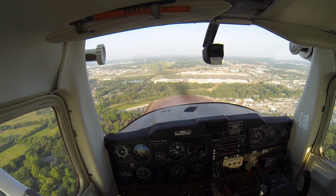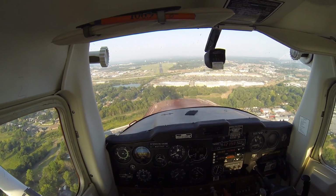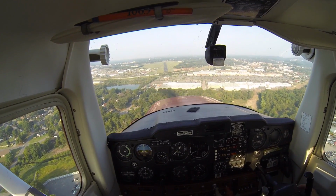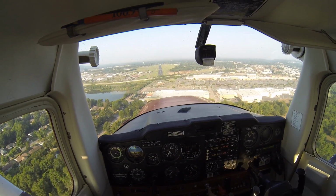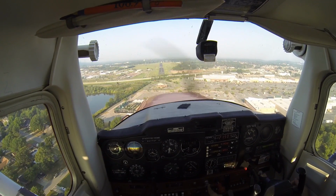Okay. Reduce the power a little bit, because power is controlling our airspeed. What do we want our airspeed to be here? I'm not sure. Maybe about 60? 60 to 65. Yeah. And so you're good. You don't really want to be any lower than 60.